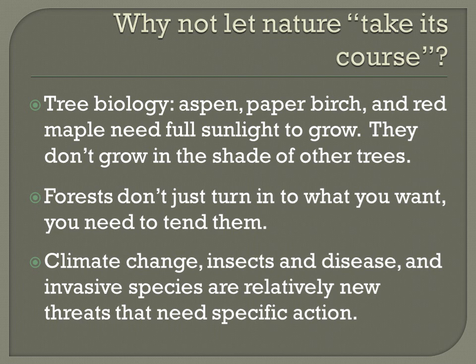Forests don't just turn into what you want, you need to tend them. A lot of people think if you would just take your hands off, sort of turn your back to the stand, it would just turn into what you want. Like nature would direct the stand into something that would suit you. And if you don't have any intentions or objectives for what you'd like to see that stand used for, if you don't have any specific purpose in mind, then that's probably true. You don't need to tend them.